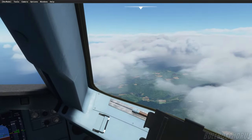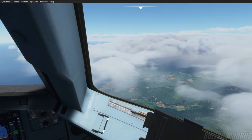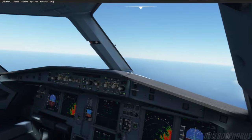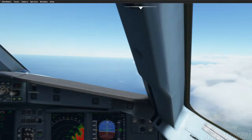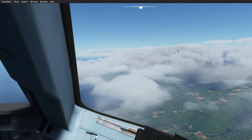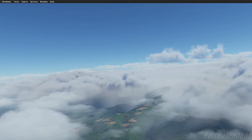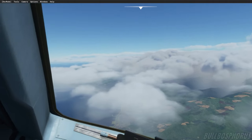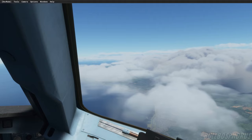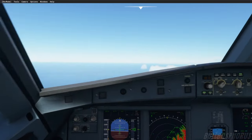Everything looks great here. Nice clouds above the ground, and you will see nothing above the sea. So that's really great to see. By the way, I'm using high settings for everything, for the clouds as well, the textures. Don't need to get it on ultra high.